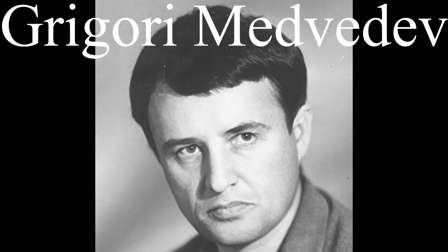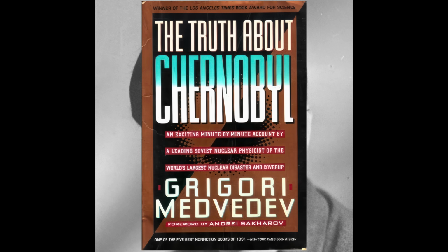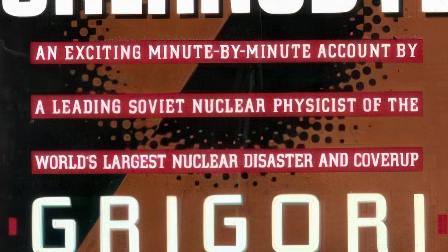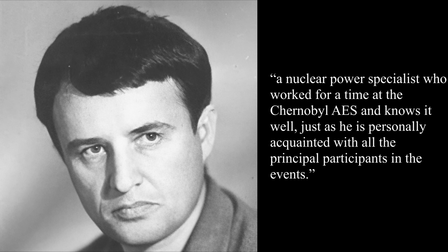His name is Grigory Medvedev, the author of Chernobyl Notebook, or alternatively, The Truth About Chernobyl. According to one cover, the work is described as an exciting minute-by-minute account by a leading Soviet nuclear physicist on the world's largest nuclear disaster and cover-up. Alternatively, Medvedev is described as a nuclear power specialist who worked for a time at the Chernobyl AES and knows it well, just as he is personally acquainted with all the principal participants in the events.